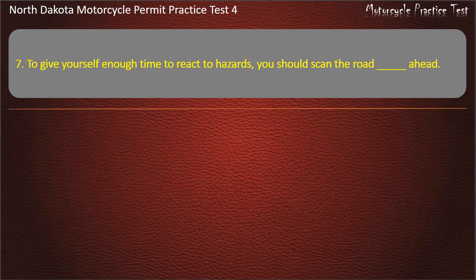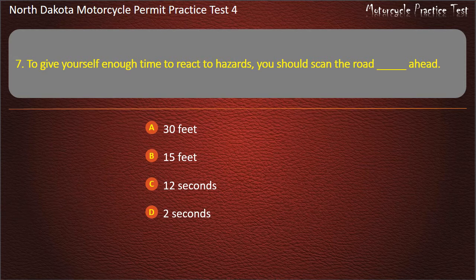Question 7. To give yourself enough time to react to hazards, you should scan the road ahead. 30 feet. 15 feet. 12 seconds. 2 seconds. Answer. 12 seconds.